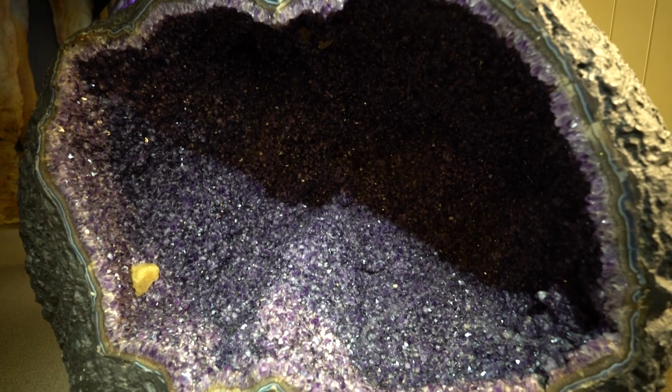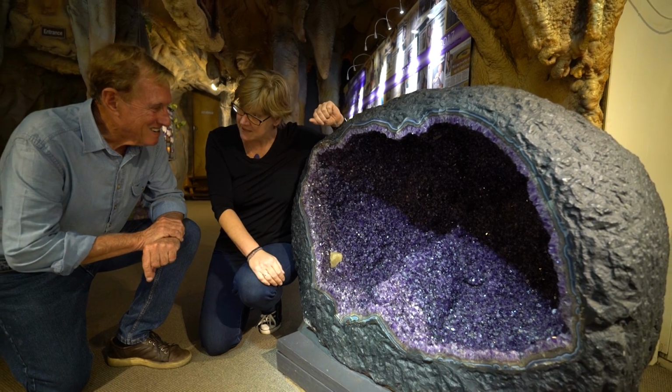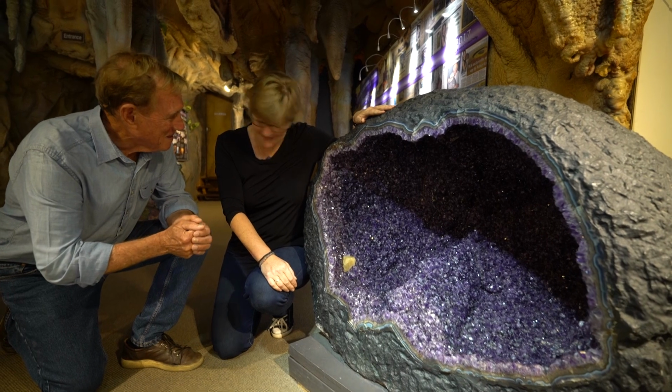Giz, what on earth is this beauty? This is an amethyst geode. It's from Uruguay and formed completely naturally. So everything you see inside is completely natural. Shimmers and glistens and... Yep, that's crystals.